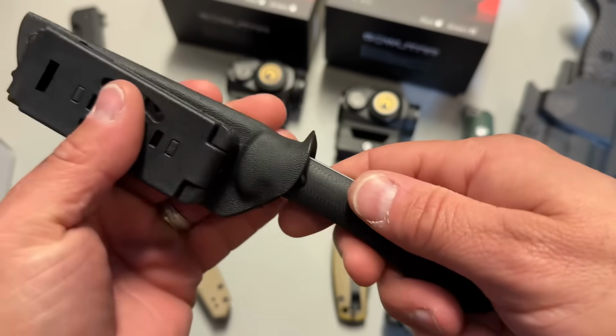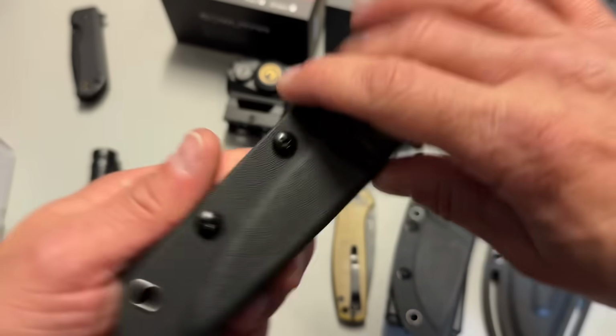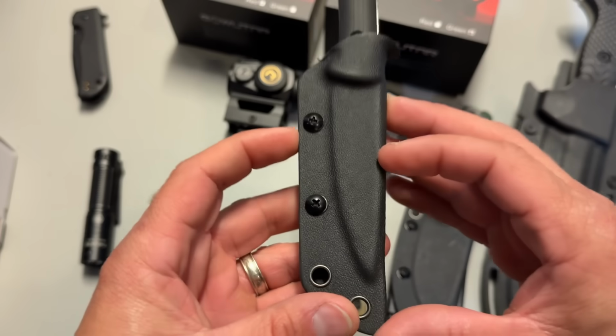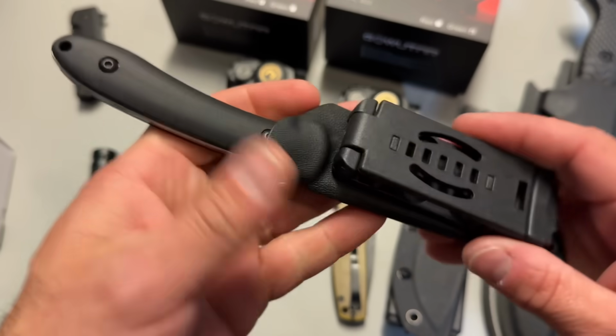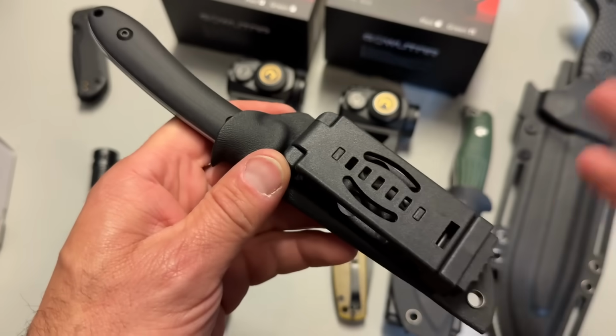You can shift it left or right, and a little spot for your thumb to pop that knife right out. Or you can slide this into a mag pouch, including one of the smaller PCC mag pouches. It'll fit in one of those nicely. That way you can reach up and deploy that. A lot of the larger ones will fit in the 5.56 mag pouches. This one's going to fit right there in the 9 pouches.